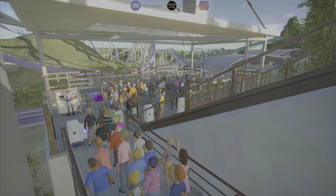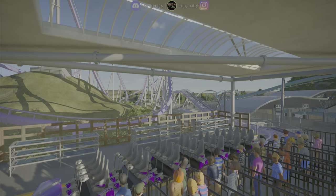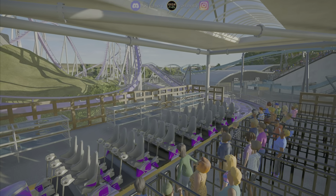Right, here we go. So this was the newest attraction of the park, I believe, from the description. So let's hop on this Giga Coaster. Enjoy, everybody.